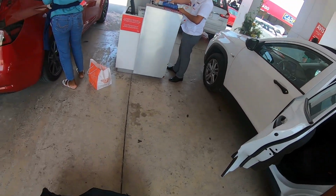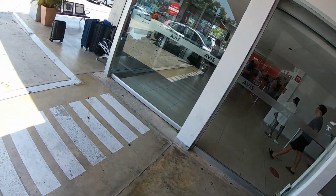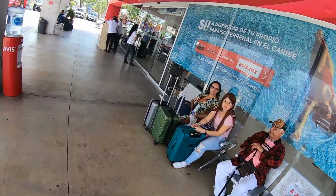Whether you are returning a rental car back at the airport or arriving in a taxi, it's good to know which terminal to go to, because the terminals, as I said before, are quite far away and they are only reachable by taxi or shuttle service between each terminal.